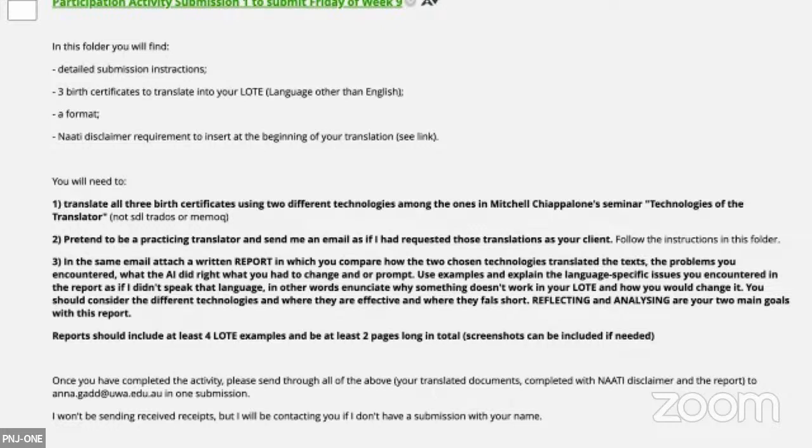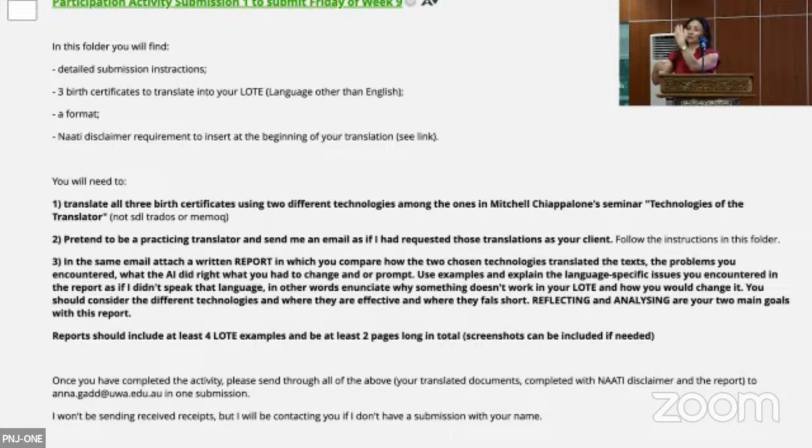So I asked them to translate 3 birth certificates using 2 technologies from the video that we've all seen. Their choice. They had to write to me as if I were the English client, okay? So giving them a real life scenario. And they had to write a report, which is the report that I analyzed, in which they sort of were reflecting and analyzing, okay, what does this AI do well? What doesn't it do well? And what does this other AI do well?